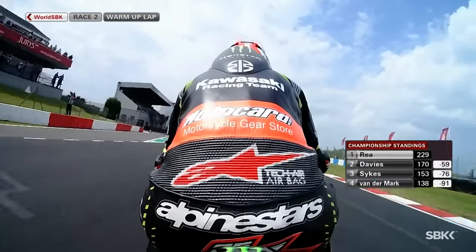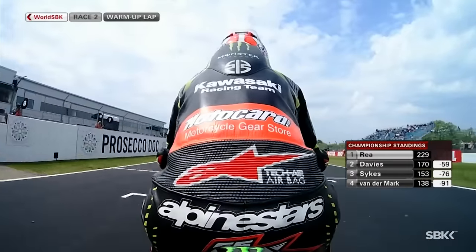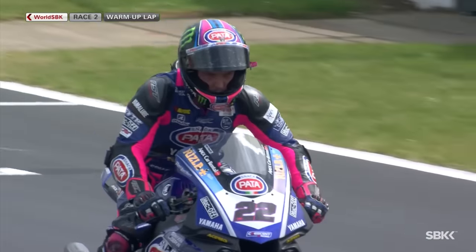Well, Stevie, you and I are not gambling men, but who's your money on for this race? Who are you going for? I've got a horrendous gambling problem, so I'm not putting money down on anything. But you can see Jonathan Ray. Always a safe bet to say Jonathan Ray is going to find a way to the front of the field.